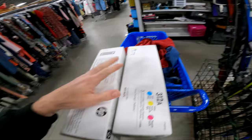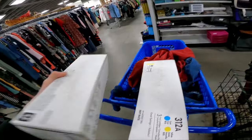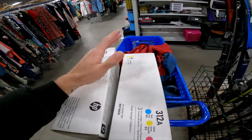Okay, so when I was here yesterday, these are the only two toners I left behind. For some reason, I just felt inclined to look them up one more time to double check. And they're $15 a piece, which is paying up, but I think I'm still gonna get them.